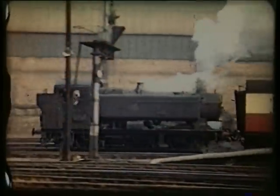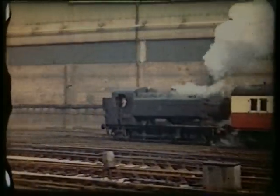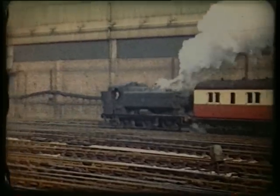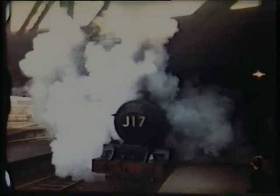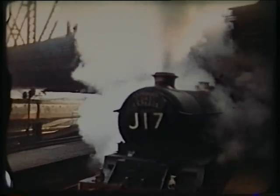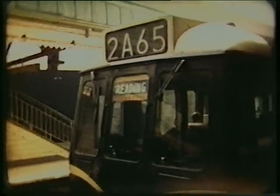A pannier tank with empty coaches for Old Oak Common carriage depot. In 1960, long-distance trains were not normally serviced in Paddington's platforms. The exhaust from another King scatters the spotters on the end of platform 1 as it leaves with the Cambrian Coast Express. But we make our way to the suburban platforms to ride DMU front seats behind the driver.